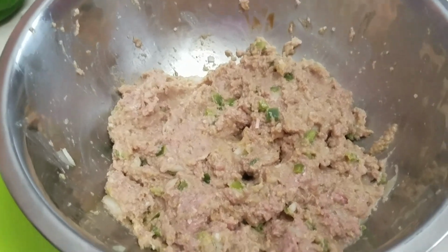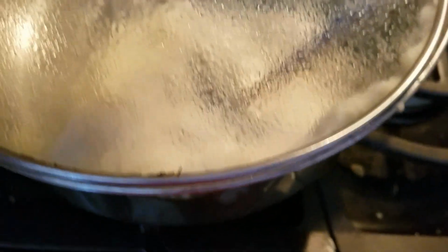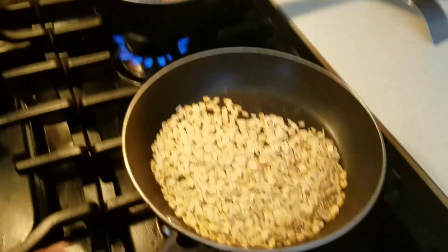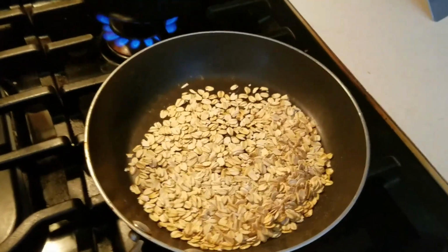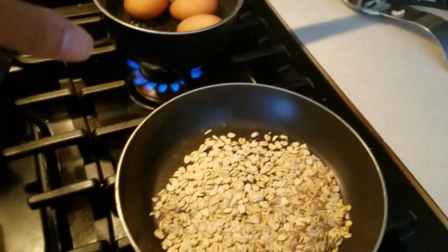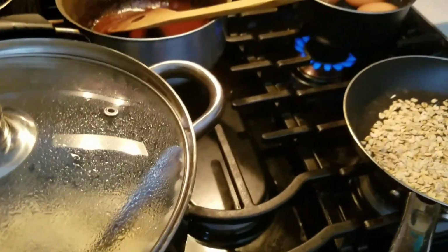So I'm gonna put this up in the oven. I've got some mashed potatoes that I made for it. I might have some brown gravy as well. Some eggs that I put up for a boil. There, I'm toasting some oats for yogurt and oats for myself, and then I've got some eggs for the little ones. I've also got, they have some cereal and fruit right now, so that's pretty much, I have lunch going.